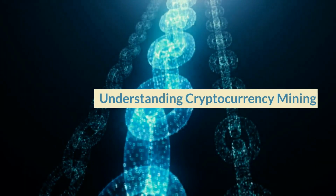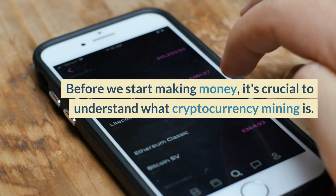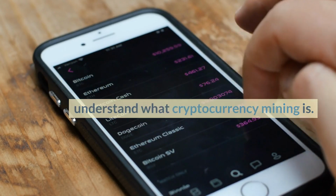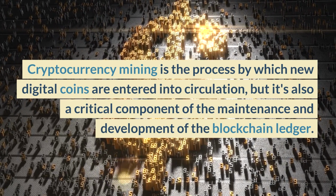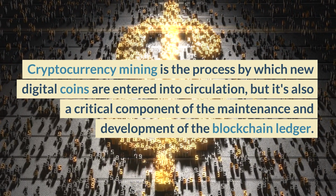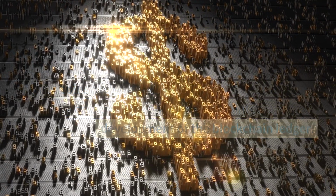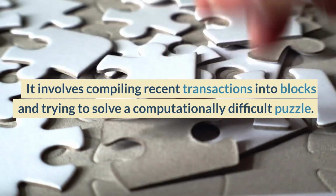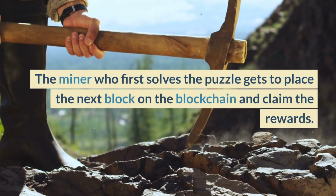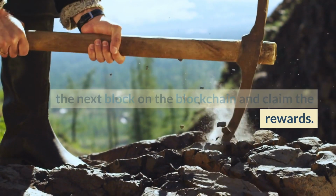Understanding cryptocurrency mining. Before we start making money, it's crucial to understand what cryptocurrency mining is. Cryptocurrency mining is the process by which new digital coins are entered into circulation, but it's also a critical component of the maintenance and development of the blockchain ledger. It involves compiling recent transactions into blocks and trying to solve a computationally difficult puzzle. The miner who first solves the puzzle gets to place the next block on the blockchain and claim the rewards.